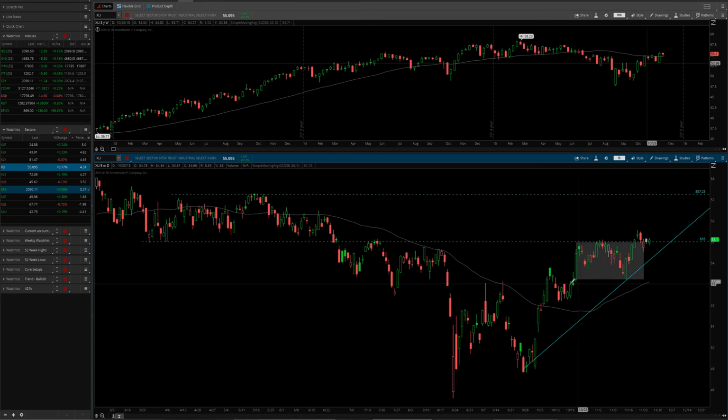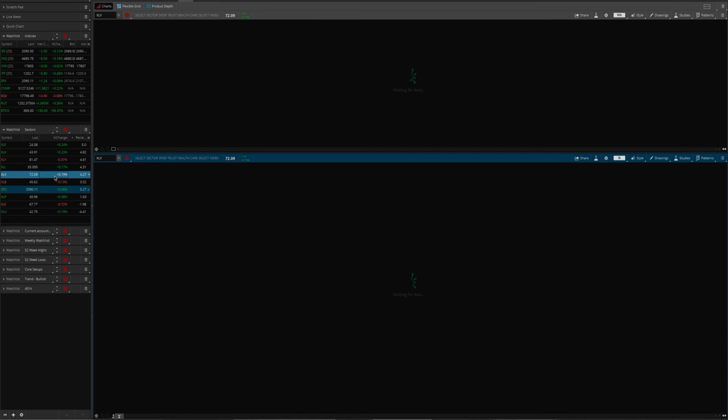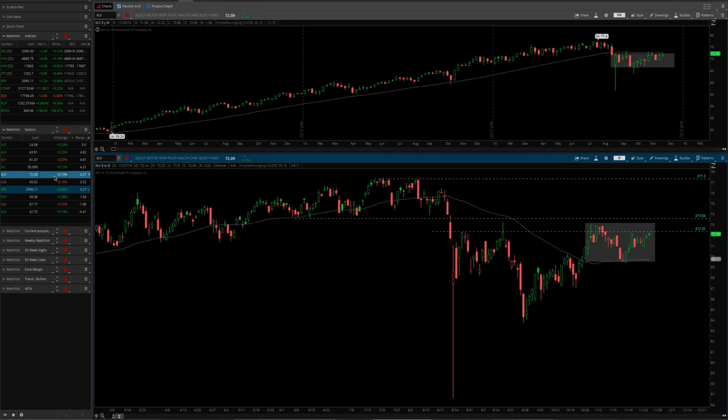So if it breaks out into one range, maybe it ultimately tests the resistance of that range. So here you go. Maybe looking to get over 55, we come up and test 57. It still has some room to run to the upside. That one's up 4.3% over the last 30 days.